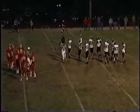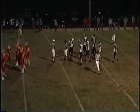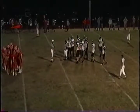Number 20, Bobby Kidd makes a touchdown saving tackle. Yardage good for a South Gallia first down.